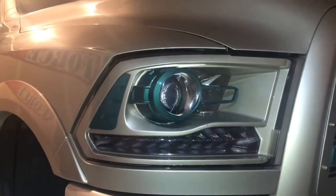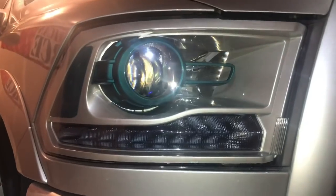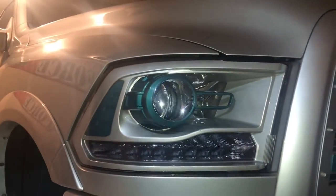So we have the custom headlights that are paint matched to match the body silver, and then also to match the Jamaican teal powder coat. And then a Boost Bars custom grille.